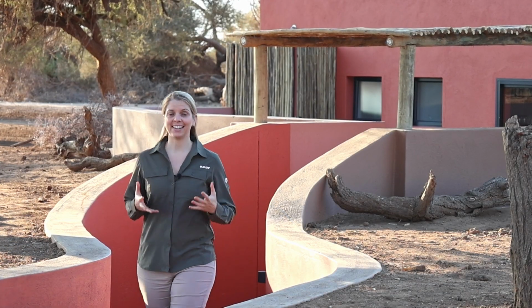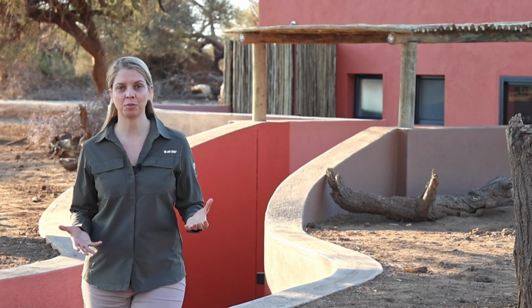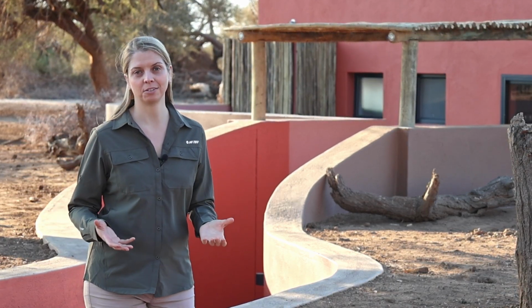Well, what an experience that was. As you can see, it's an amazing experience for photographers, but also for non-photographers. Pretty much anyone who loves wildlife will enjoy the Lala Limpopo Sleepout hide, and I really hope that you get to experience it for yourself.